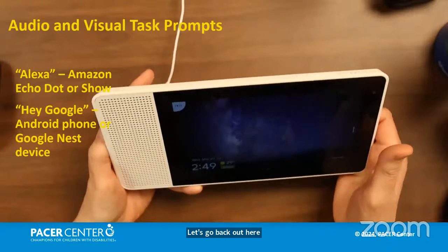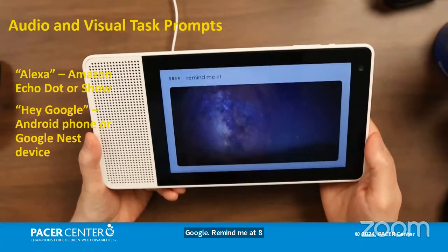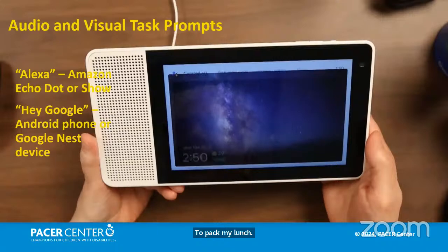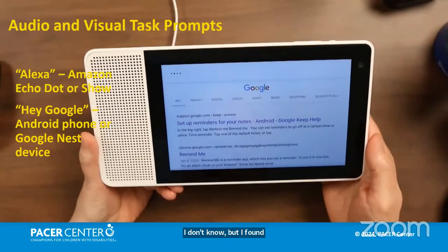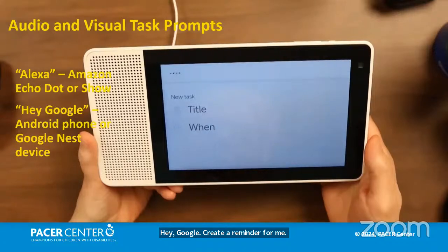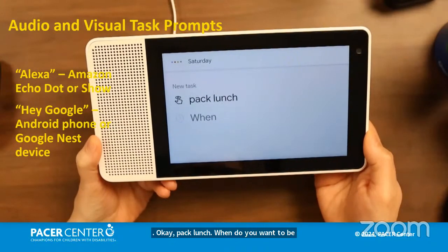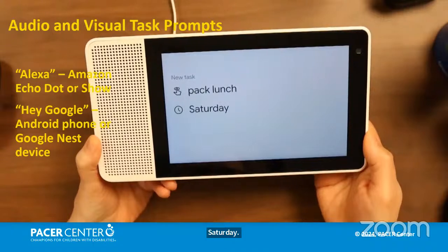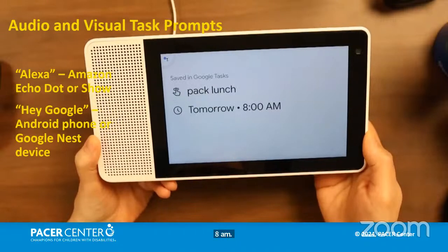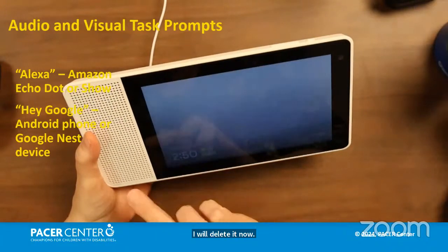I can ask it to set me a reminder. So I say, hey, Google, remind me at 8 a.m. tomorrow morning to pack my lunch. I don't know, but I found these results on search. Hey, Google, create a reminder for me. What's the title? Pack lunch. Okay, pack lunch. When do you want to be reminded? Saturday. All right, pack lunch. This will be for Saturday. At what time? 8 a.m. Got it. I'll remind you tomorrow at 8 a.m. Okay, I will delete it now so it doesn't do it. Okay, I delete. Okay, yes.